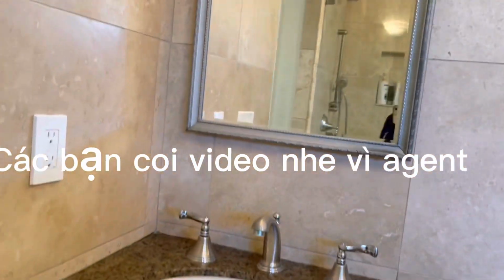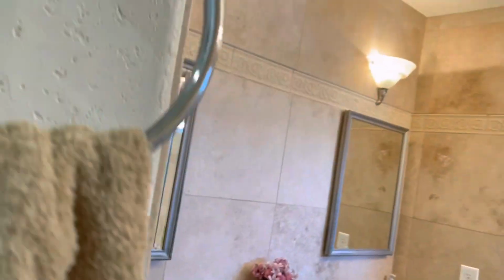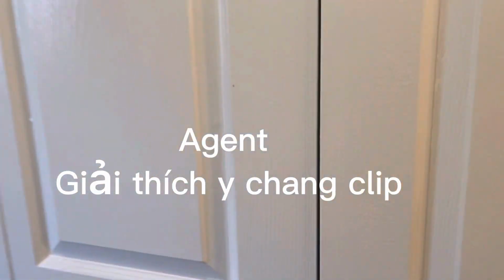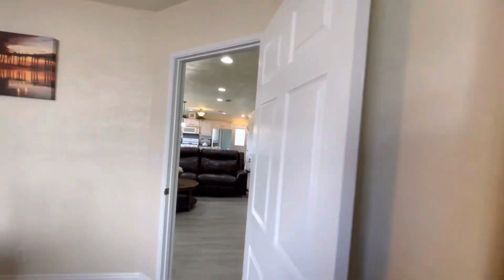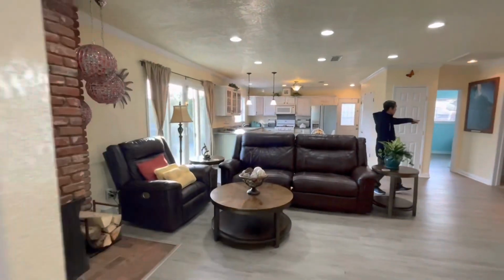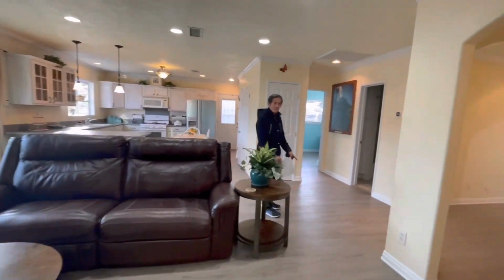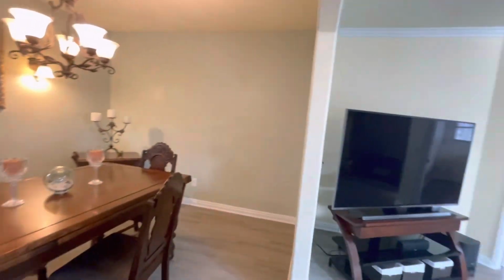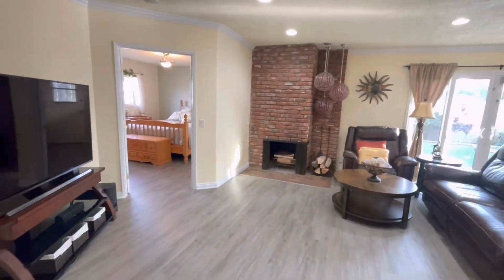This house has been expanded in 2005. So there are two closets here. Closet. Okay, this is the master. Yeah, master bedroom. Where are the other rooms? So there are two more. So this is the formal dining room. Oh, this is the living room. Okay, that's the kitchen.